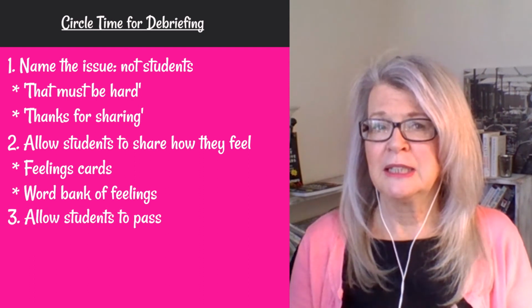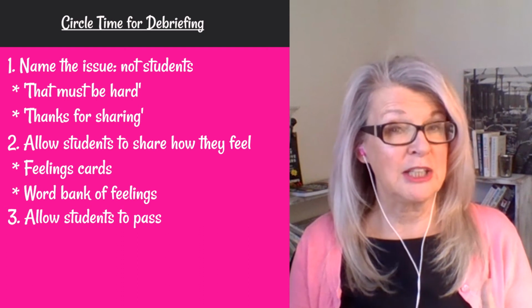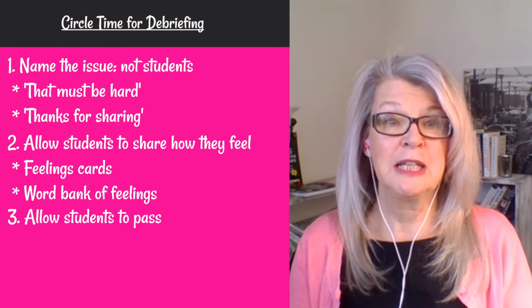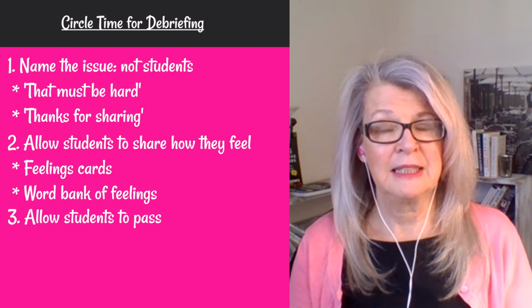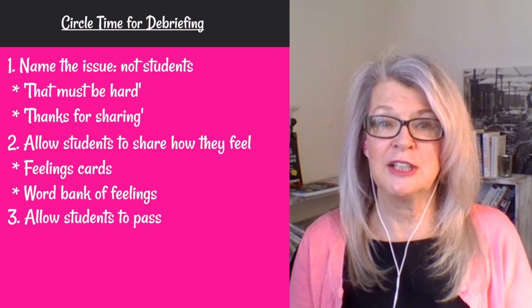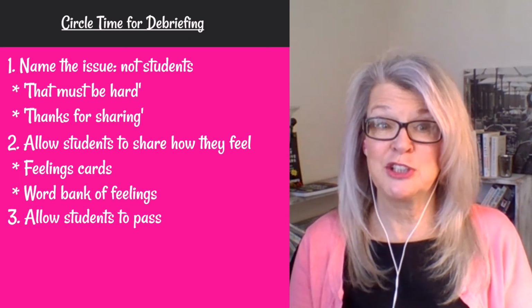Number 3, allow students to pass. In every situation like this, people need to be able to say they don't want to participate if they don't want to. So as much as you would like students to participate, circle time always has the option for passing. You can then come back to those students after everyone else has had a turn and provide them with another opportunity to share if they feel like they're safe enough to do that.